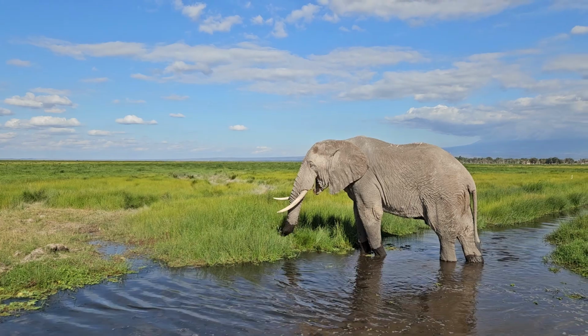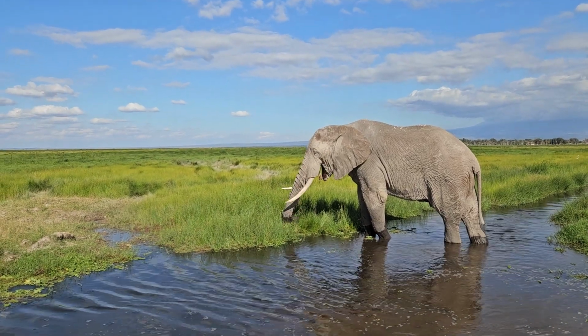Now we also spent a lot of time in and around the swamps of Amboseli. This is where all the elephants come to feed during the day.